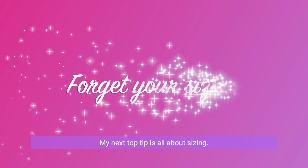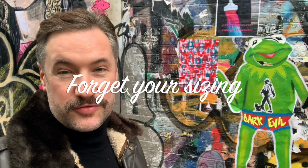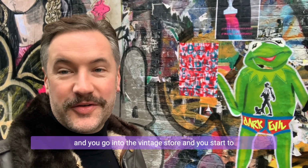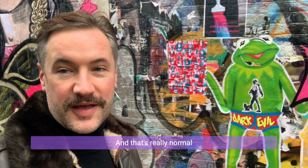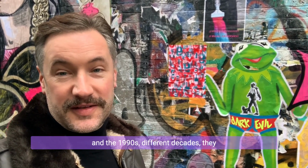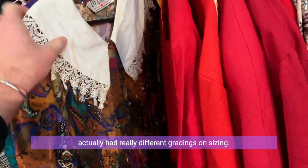My next top tip is all about sizing. If you're used to shopping on size and you know your dress size, like your size 10, 12, 14 or whatever, and you go into the vintage store and you start to look at the labels, you'll notice that maybe a lot of the items actually don't fit you on your size, and that's really normal and to be expected, okay? In the 1960s and the 1970s, different decades, they actually had really different gradings on sizings.